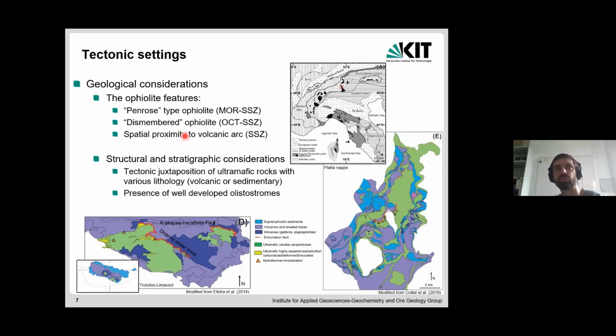But then you have other types of ophiolites, which are more dismembered or discontinuous. One nice example would be the Central Alps or the Western Alps or the Ligurides in Italy. These are like slices of ophiolites, often composed of ultramafic bodies, embedded within sedimentary sequences, which can be syn-rift or post-rift. And these kinds of ophiolites are more related to ocean-continent transitions.